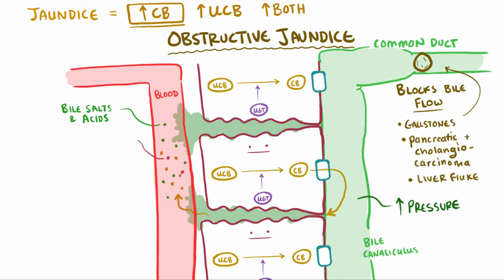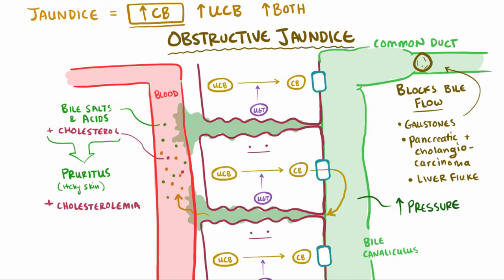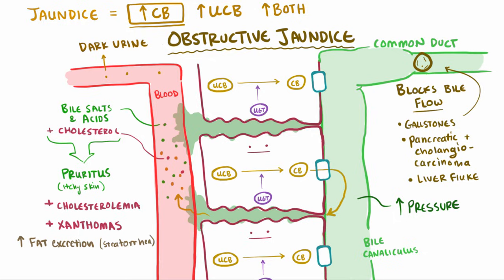Bile salts, bile acids, and cholesterol can all get into the blood. If they deposit into the skin, it can lead to itchiness or pruritus, but also lead to things like hypercholesterolemia and xanthomas. That excess conjugated bilirubin is excreted in the urine since it's water soluble, which again leads to dark urine. Also, since you're losing a lot of bile, you won't be able to absorb fat as well, which, 1, causes you to excrete a ton of fat, a condition called steatorrhea, and 2, causes you to not be able to absorb as many fat-soluble vitamins as you need.